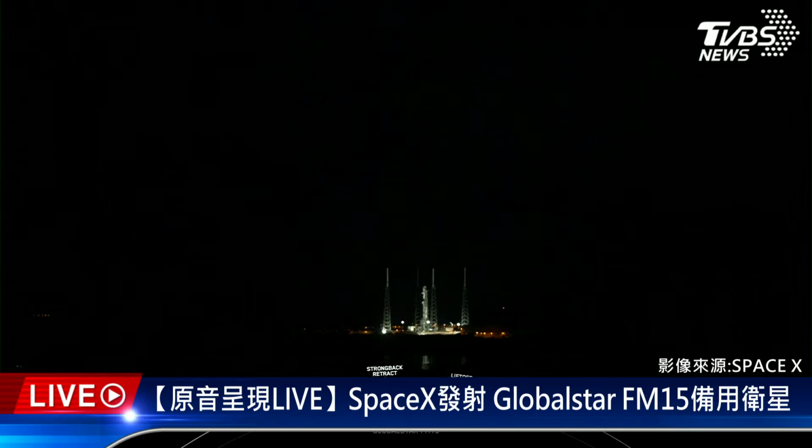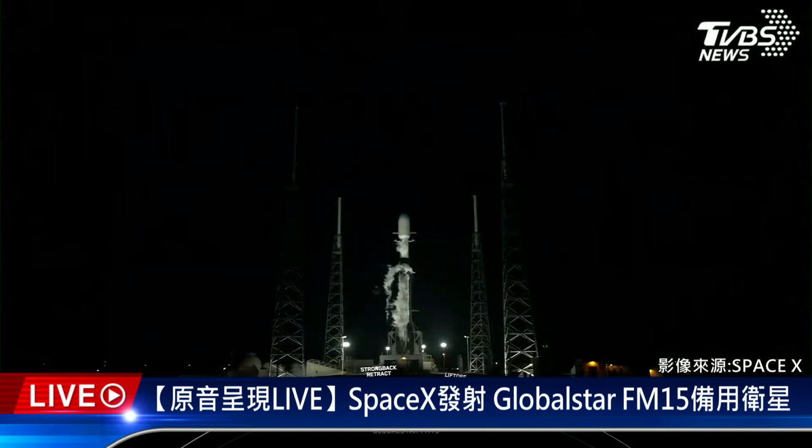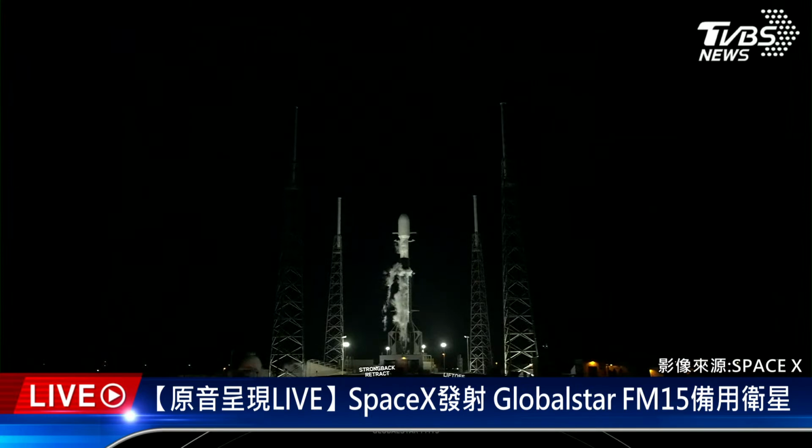Falcon 9 and the Globalstar FM15 payload is lifting off from Pad 40 today. Space Launch Complex 40 is located in Florida at the north end of Cape Canaveral Space Force Station. Now, here's an interesting fact about the pad. Stage 1 LOX load is complete. And we just heard LOX load complete on the first stage. And Stage 1 POGO. Here's an interesting fact about Pad 40. Before SpaceX, Slick 40 was used by the United States Air Force to launch Titan vehicles from the mid-60s through Titan's retirement in 2005. Then Pad 40 was leased to SpaceX to support Falcon launches in 2007.